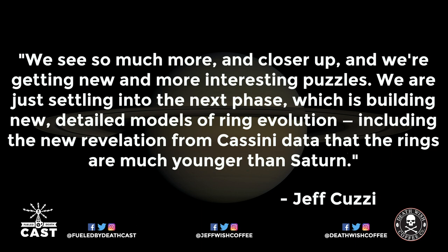Jeff Cuzzi, NASA Ames Research Center interdisciplinary scientist for the Cassini mission, said, "We see so much more and closer up, and we're getting new and more interesting puzzles. We are just settling into the next phase, which is building new detailed models of ring evolution, including the next revelation from Cassini data that the rings are much younger than Saturn."